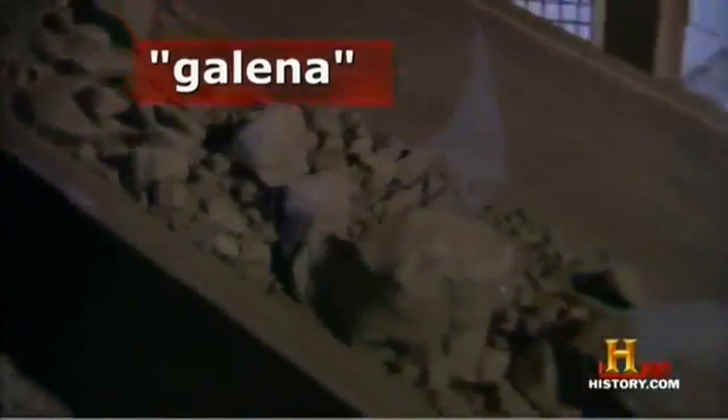Most people think that we mine straight lead, and that's not necessarily the case. We mine galena. The main ore of lead is galena, lead sulfide. It is made up of about 87% lead, and the rest is sulfur.